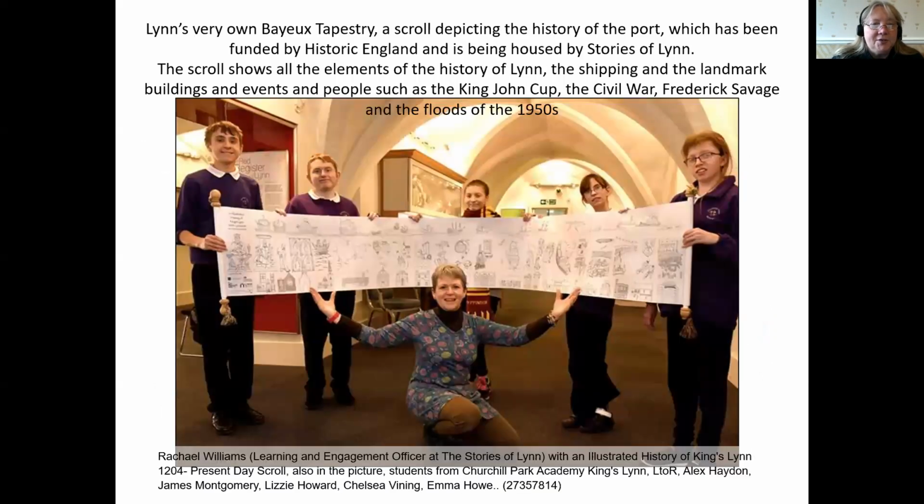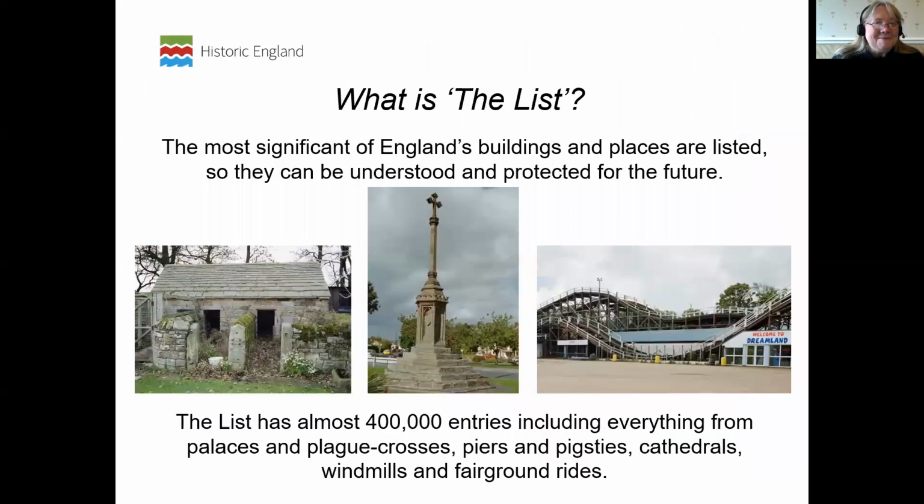Here you can see a larger version of it, and this is Rachel Williams from Stories of Lynn, the Learning and Engagement Officer, with some of the young people that she was working with, showing a copy of it again. If you want to know more about that, you need to go and find the other recording that I've done as part of the King's Lynn History Festival, if you can stand listening to me for more than you are doing now.